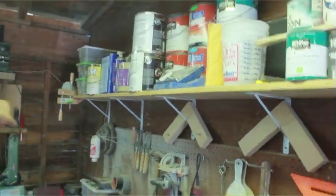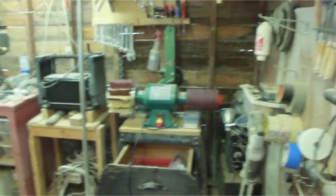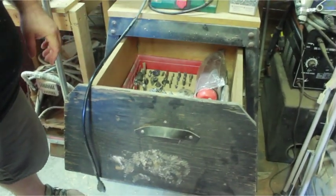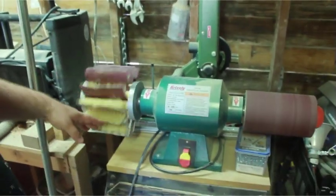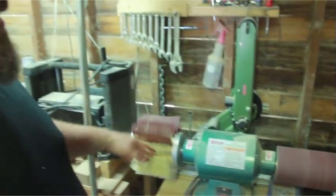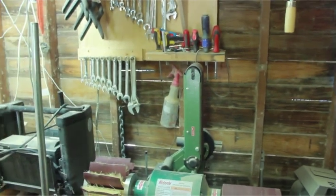pre-catalyzed lacquer there. Then on this far wall we've got my little sanding station, and inside here is where I keep all my router bits and my routers and stuff. And so that drawer closes, and I've got my Grizzly drum / flap sander that I just got from a good friend, cabinet maker, that never really uses it. And then this belt sander from Harbor Freight. It's got a little disc sander on the other side.